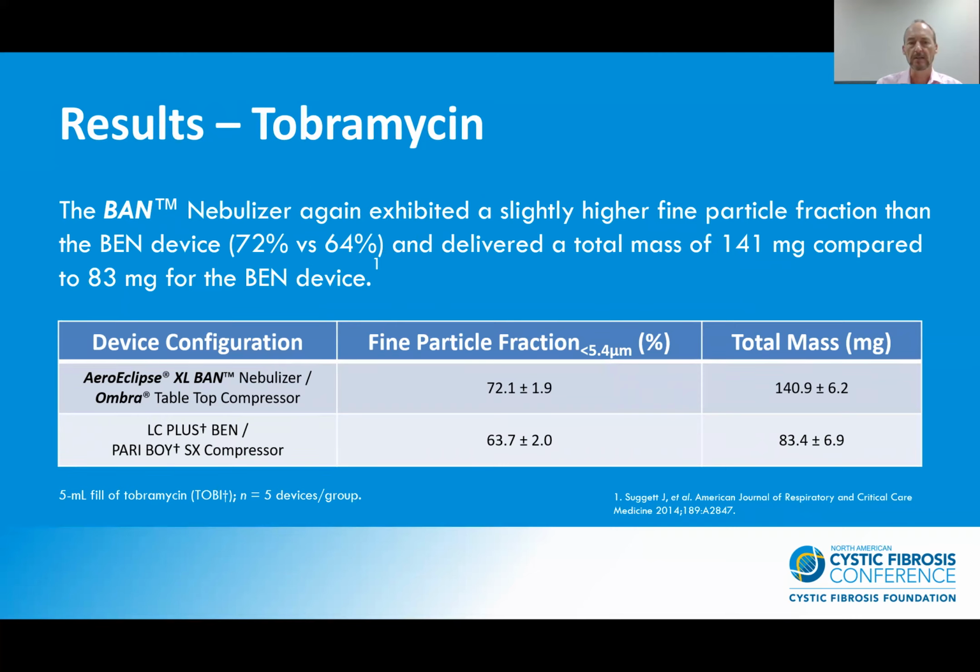With Tobramycin, here the two systems are compared, and again, the fine particle fraction showed that the breath-actuated AeroEclipse had slightly smaller droplets than the breath-enhanced LC Plus, around 72% versus 64% fine particle fraction. Total mass was 140 milligrams for the AeroEclipse and just over 83 milligrams for the LC Plus. So more drug was delivered, and we'll come back to that later.